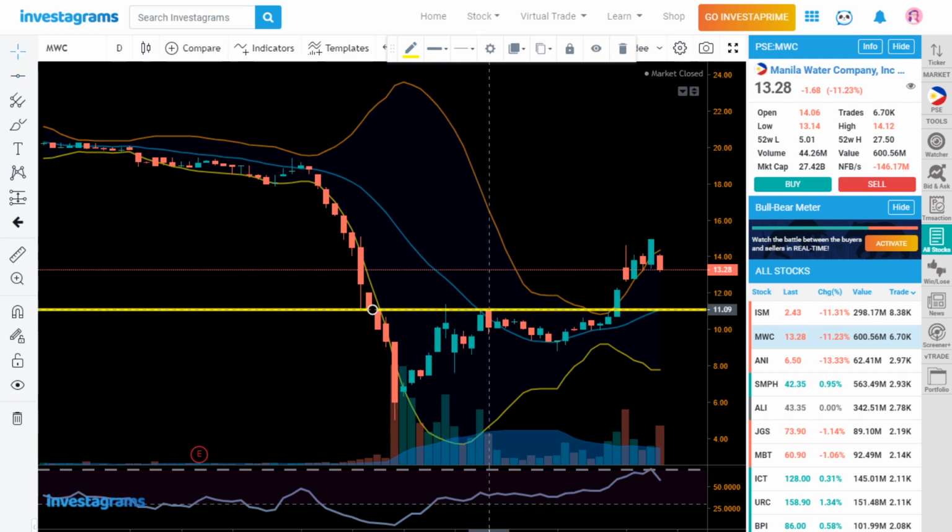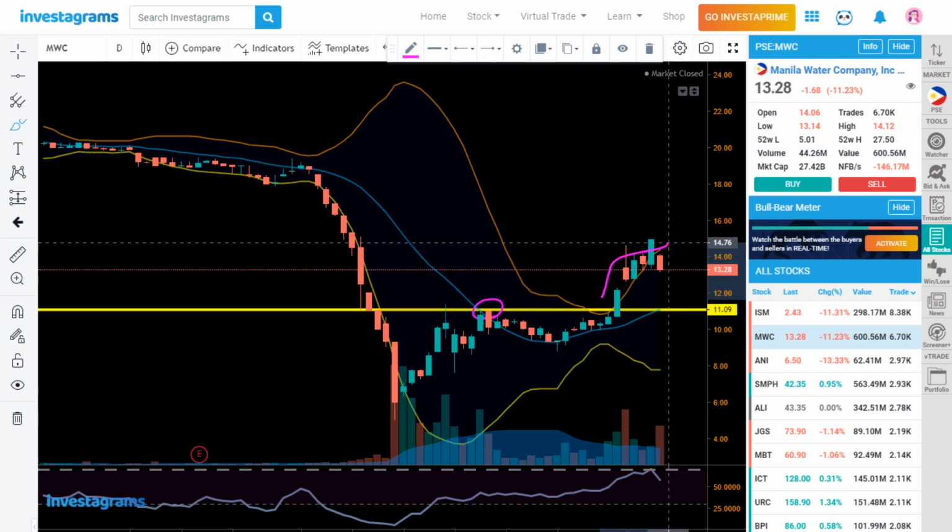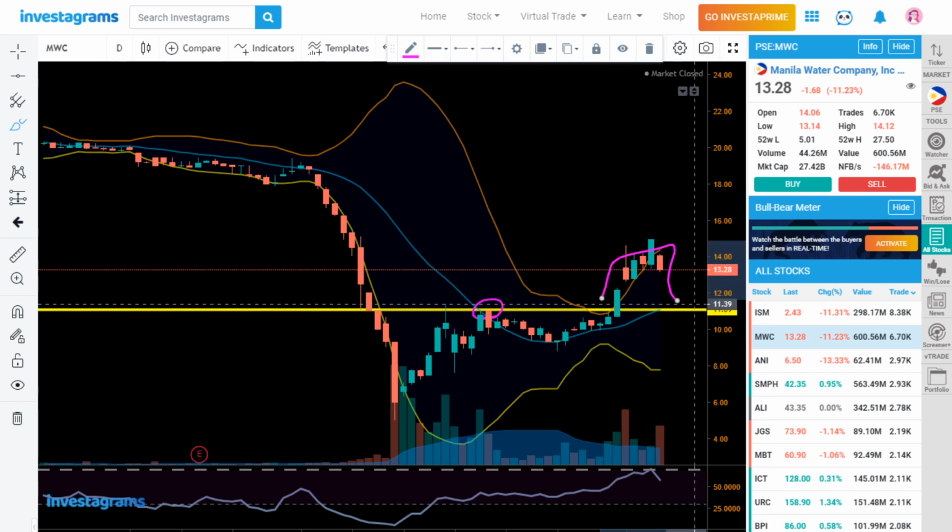I can see a possible resistance here, and then when we started moving above that, chances are it will go back and retest your resistance, which will create a brand new support now. So the area to monitor would be 11.09. Let's see if it will bounce.